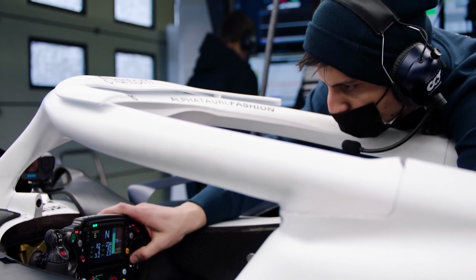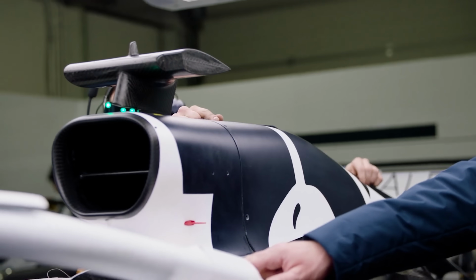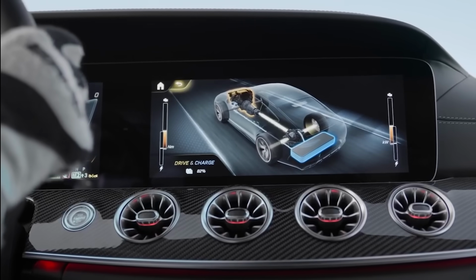Formula One is a laboratory where engineers can invent and refine technologies with massive budgets at their disposal. And that doesn't always lead directly to better road cars for everyone, but it does push technology forward in surprising ways, many which go beyond cars.